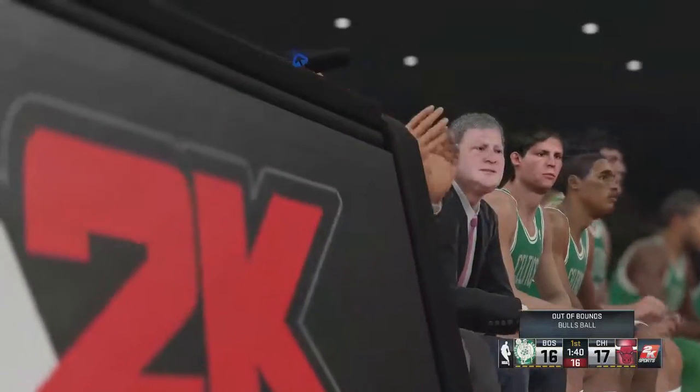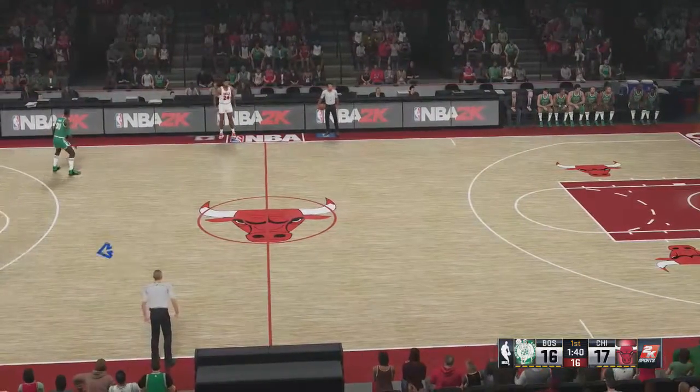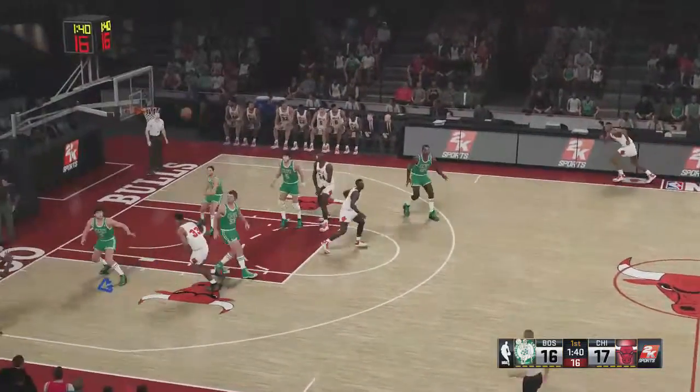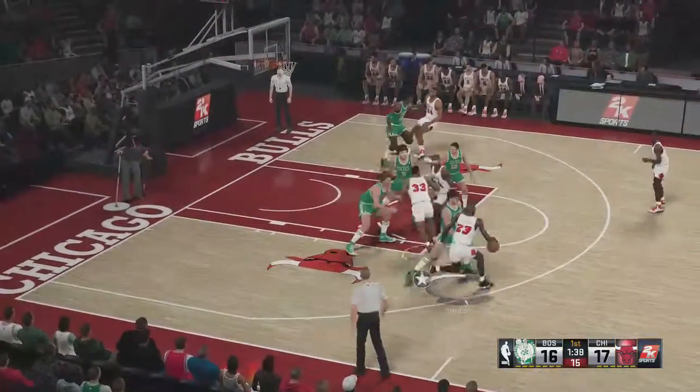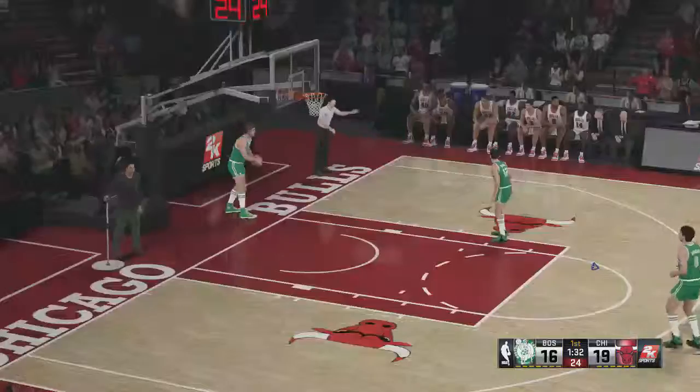Chicago will retain possession. Super defensive play. I mean, if that pass gets through, it's probably 2 points. And he knew that. He knew if it gets through, it's a score. So that's why he sold out for it and got a hand on it. Now here's Jordan. And he hits the jumper for 2. Jordan's got 5. What a start to this game.